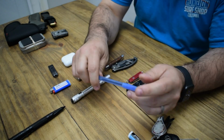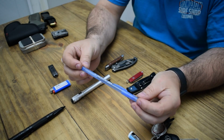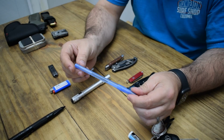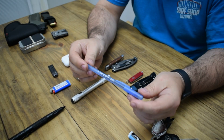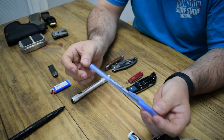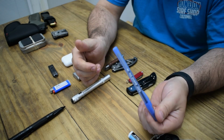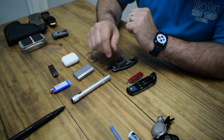Pen. I work, a lot of times having to sign, do things, so I usually carry a pen on me. This is just a real regular blue Bic pen. This is typically what I use at work because if I lose it, I don't really care. And it has a cap, so I don't have to worry about it getting on my clothes in my pocket. But just a little cheap Bic pen. These things work great. They work for a long time, really inexpensive. So that's something I carry on me pretty much all the time also.